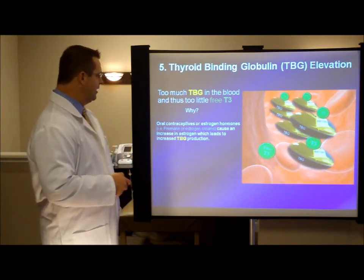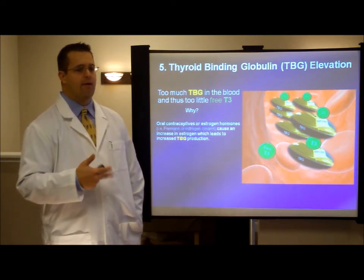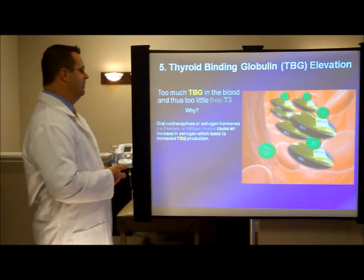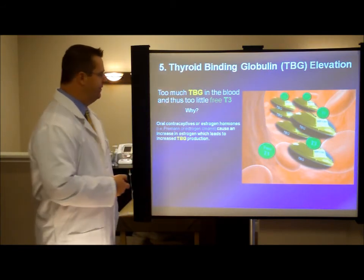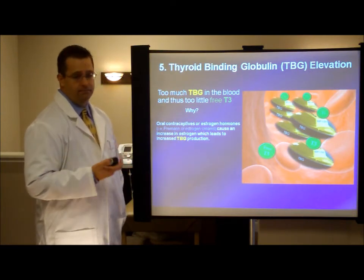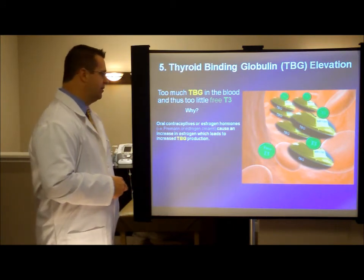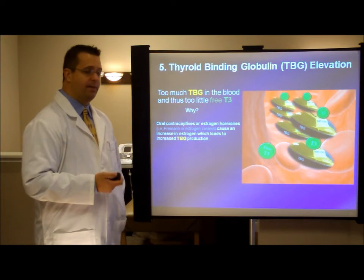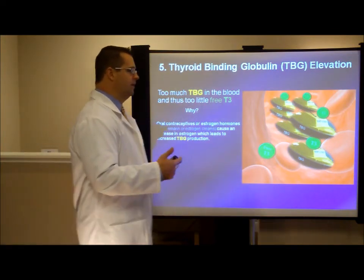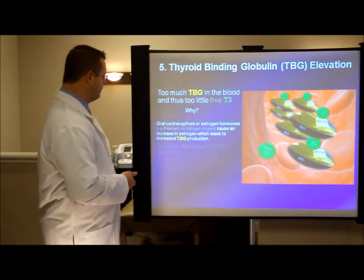They cause an increase in estrogen, which leads to increased thyroid binding globulin production. Okay, so somebody maybe younger, they're on birth control pills. If this is what's going on with them, we've got to make the decision. Do we get off of that? If you're a little bit older, if you're using estrogen creams and this is what's going on, hey, we've got to figure something else out. We've got to figure out how we can convert hormones more efficiently than using estrogen type creams.